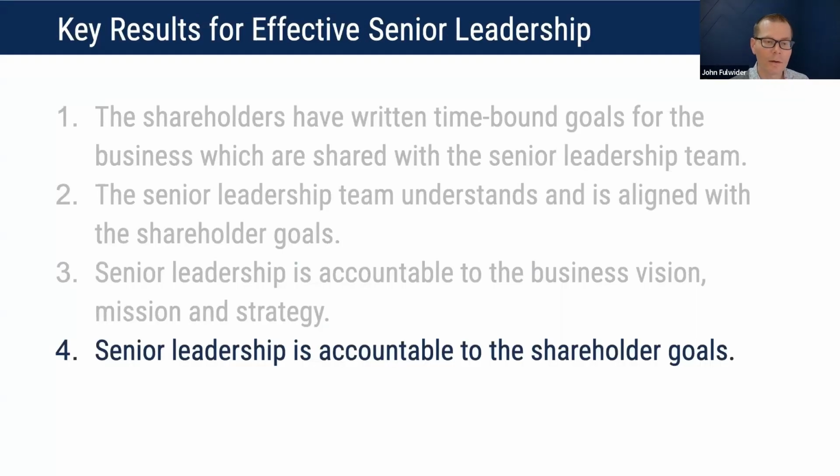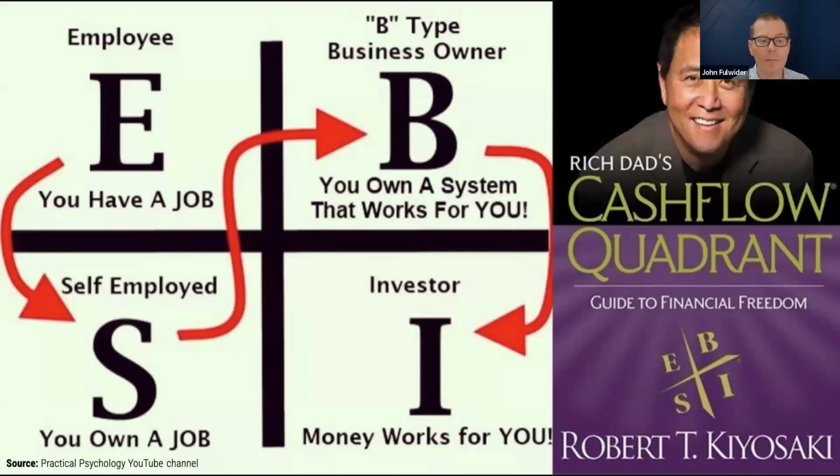Key result number 4 that indicates you've got effective senior leadership. Senior leadership is accountable to the shareholder goals. Again, they have to know what the shareholder goals are to be accountable to them, which means you need to know what your shareholder goals are, and I bet you don't. That's because you're probably thinking like the owner of a job instead of the owner of a business. You're thinking like an employee instead of a shareholder.